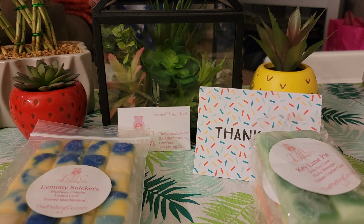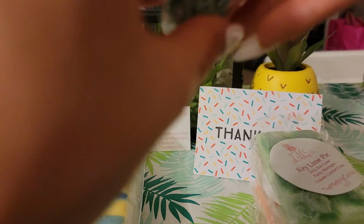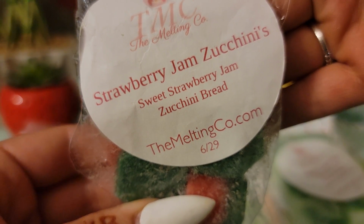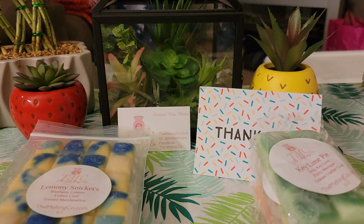All right, the last thing that she sent me was definitely little samples. This is what they look like. Super cute. They're red and green. And this is the strawberry jam zucchini, sweet strawberry jam and zucchini bread, and this is so freaking good. I wish I got a bar in this one. This one is definitely my second favorite next to the pistachio zucchini coconut cream pie. It's so good. It's so strong.